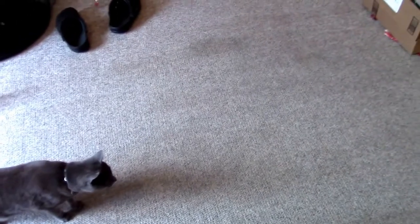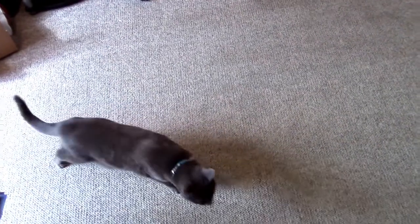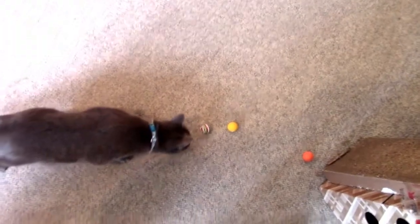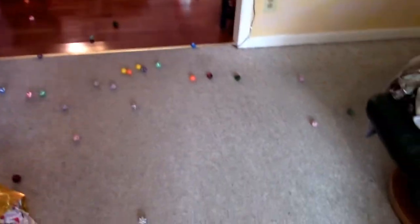What is it, Kitty? Go get him! Come on! She's like, I have no idea who these crazy people are. Go get it! She's like, are these really bouncy balls? Her tail's like, maybe, maybe, and she's gone. Go get him. Oh good, they bounce good.